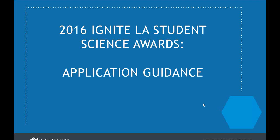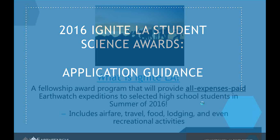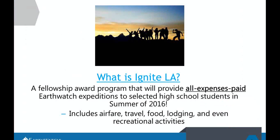So, presumably, you're here because you're interested in applying for the 2016 Ignite LA Student Science Awards, which is again a fellowship award program that will provide all expenses paid Earthwatch expeditions to selected high school students over the summer of 2016. Including airfare, travel, food, lodging, and even recreational activities, and essentially just ensuring that awardees have a great time while they're on their expeditions.